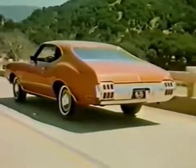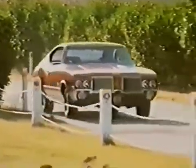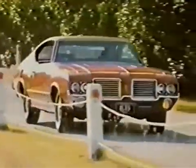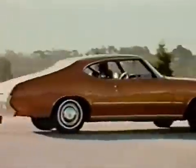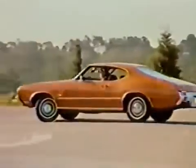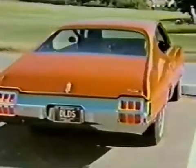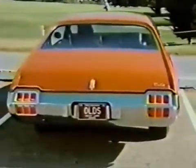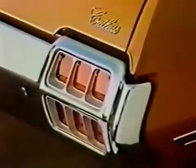Oldsmobile's computerized spring selection system gives all Cutlass models a superb ride. And new, heavier front brake drums with extensive cooling fins added results in improved fade resistance and longer lining life. A narrow deck lid molding has been added to Cutlass S models, and impressive new 6-compartment tail lights replace the dual appearance of the '71 models.